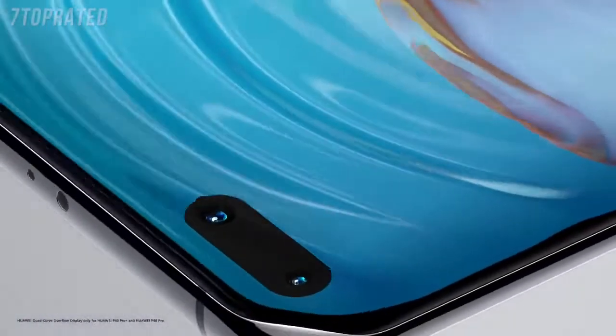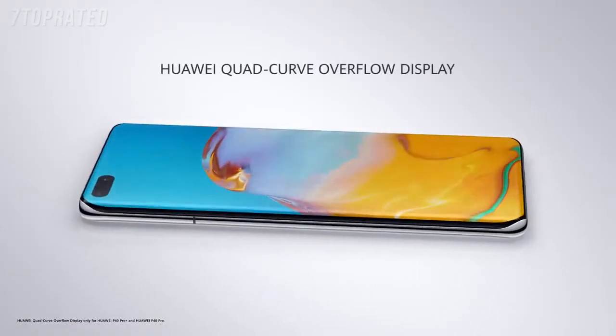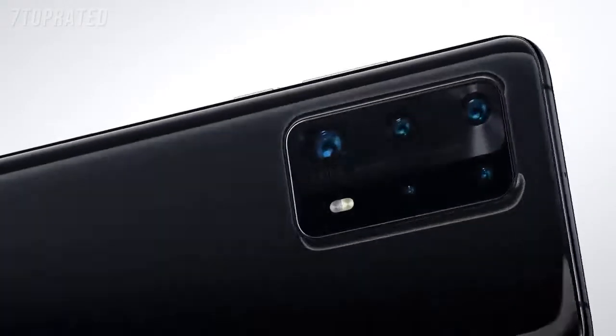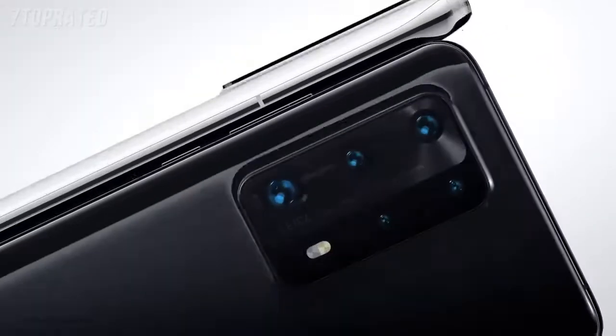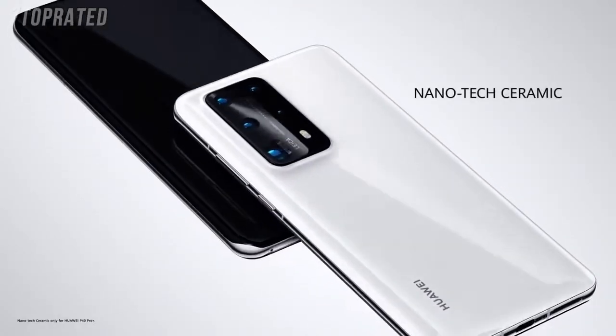The Huawei quad-curve overflow display is elegantly rounded from edge to edge, with a custom-developed nanotech ceramic body. It's incredibly strong, but feels delicately smooth.